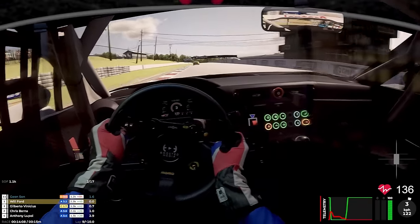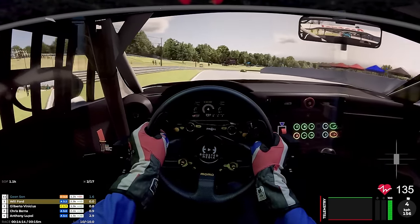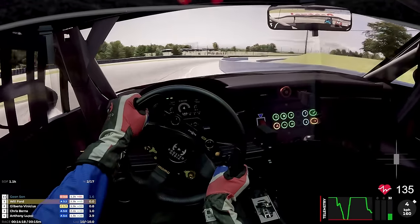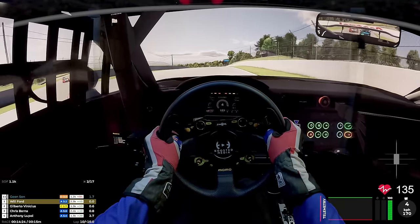Okay, well, you've used half your fuel. All right. Gilberto's back in front of him now. One more lap for the win. Come on. That's your fastest lap today. Sector 1 is 0.4 off the pace. Come on.